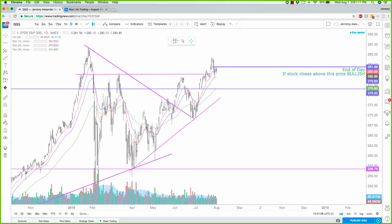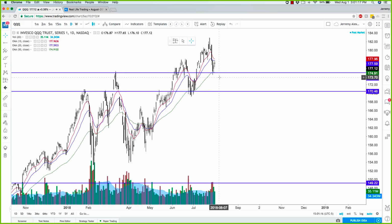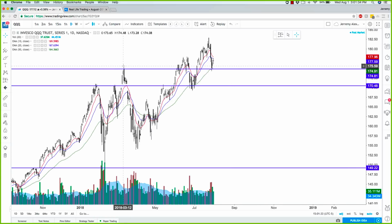Here's the Qs, and the Qs today with Apple's phenomenally fantastic earnings. We're up a little bit. Decent morning star pattern here on the Qs. And what you'll notice is we also did pull back to that 50 EMA. And the 50 EMA is at that 174, 175 price. Secondly, this is also the previous all-time high. Previous all-time high here back on March the 13th. Good looking level. That's the SPY and the Qs.